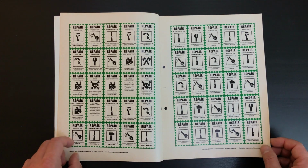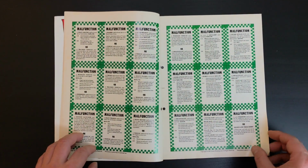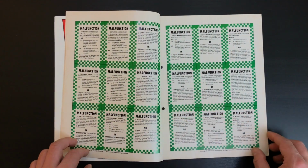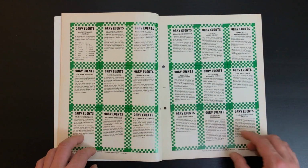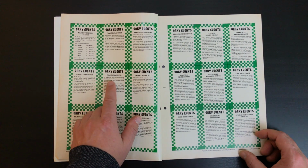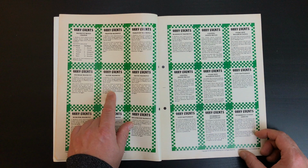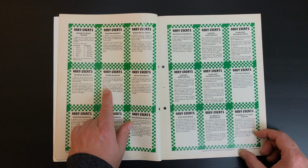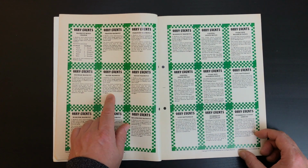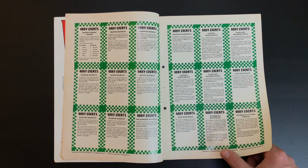A lot of repair cards here. Permission to photocopy for personal use. Some malfunction cards. More malfunction cards. Orky events. Let's have a little look. A mad boy mob experiences a sudden mood change sparked off by the ravings of a mad boy with a manic mania. The entire mob is seized by a manic mood. Roll for their behaviour. See Mad Boy's rules. If the mob are already manic, roll for new behaviour anyway. If you roll the same as their current behaviour, roll again. I have no idea what I just said there. There's some manic behaviour.